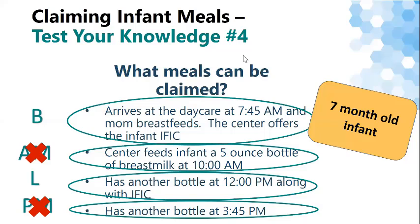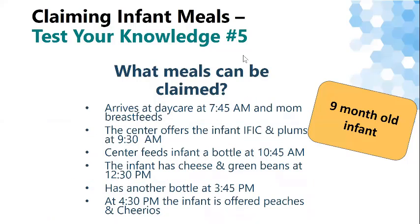If, again, on the infant form it says that mom wants this infant to only have breast milk at snacks, then one of these snacks would not be disallowed as well.